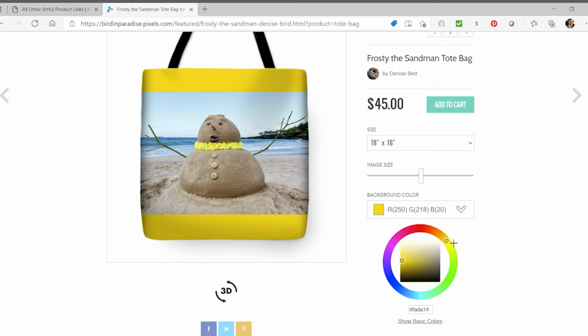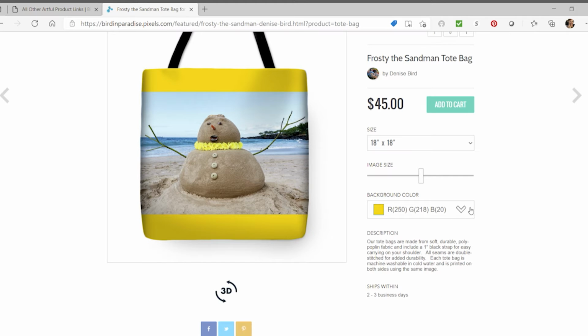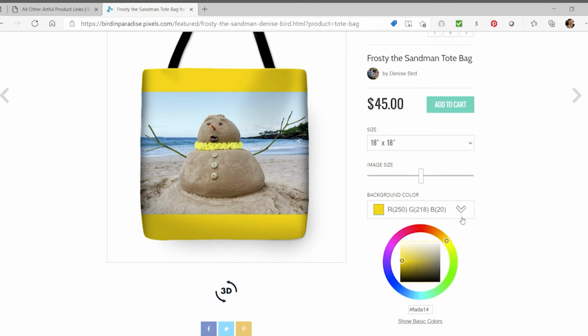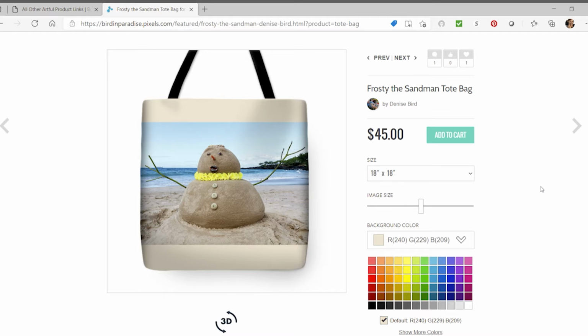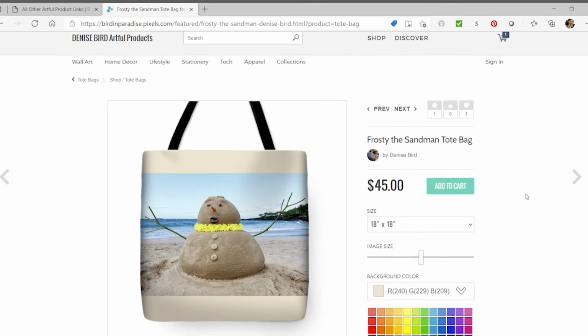Yeah, I don't really like that, but I like the other color that it was. So we're gonna go back to show basic colors. We'll go back to here, and here's the default that it was at before. So that's how you can change it. You can change anything like that.